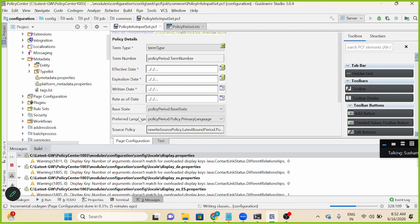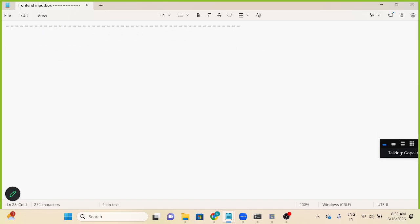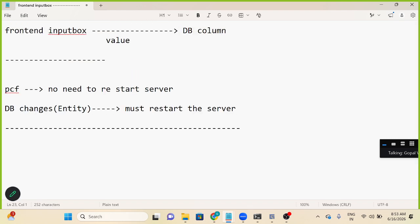Clear, right? Till now, any doubts? No. So today we have done two things. In the front end we have added one field, and in the backend we have also added the column, and we have mapped both with the help of the column property. Likewise, you can add any field in the front end, just drag and drop, but you have to follow the Guidewire official architecture, whatever guidelines they are giving.